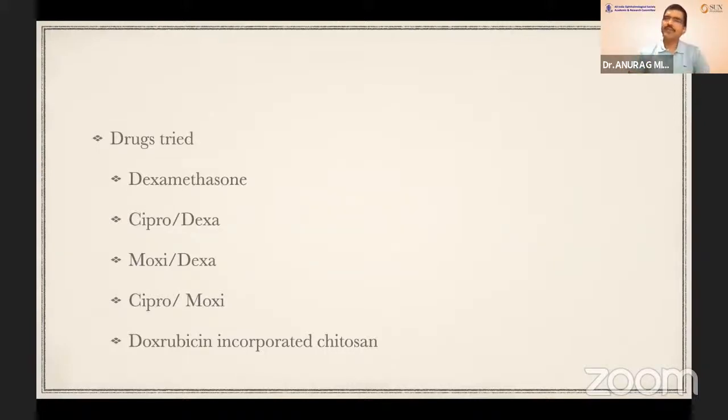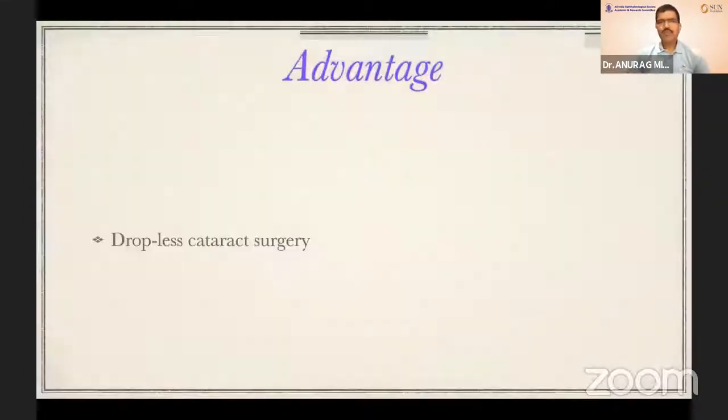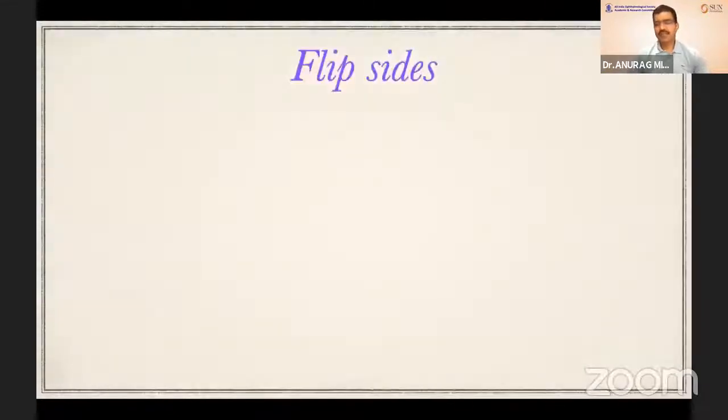So all of them have been tried, but they have been tried in models and animal models as well. The advantage, as we discussed, is that it ensures a dropless cataract surgery, perhaps sometime in the future, but there are a few flip sides as well.